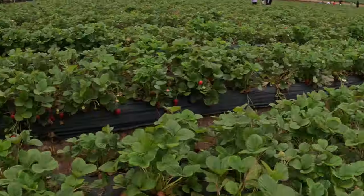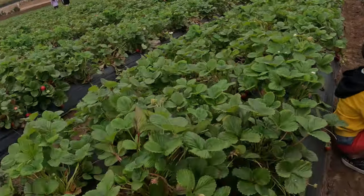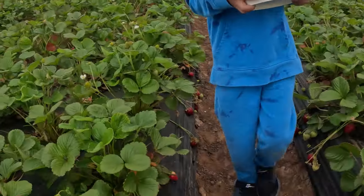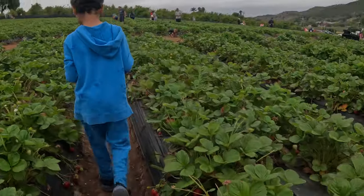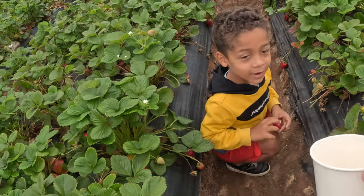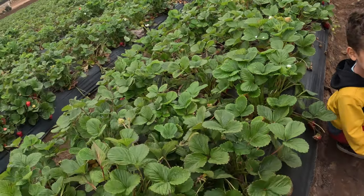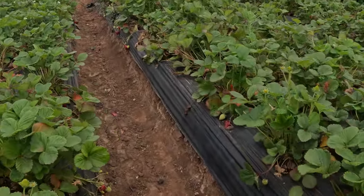I'm right here. So tiny, yeah, but we need the big ones and red ones. Is it red? There's a bug in there. It's okay, Xavier. We're gonna wash them anyway. Go pick more on that other side. Perfect. Put it in here. Yeah. No, don't throw. Great catch. All right, let's go.